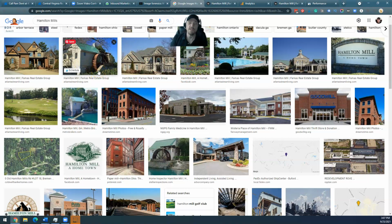Why is Atlanta Dream Living? They didn't take the best picture, but they absolutely have the most information on Hamilton Mills, and Google does catalog that. So if you click on this, you're going to see all these other images. And Google is measuring all these photos by interaction and user behavior, which is why Atlanta Dream Living is doing so well and nobody else is.